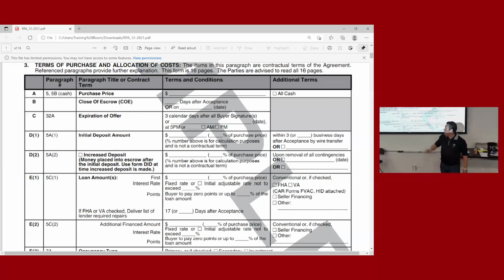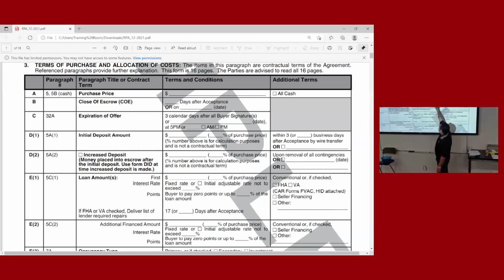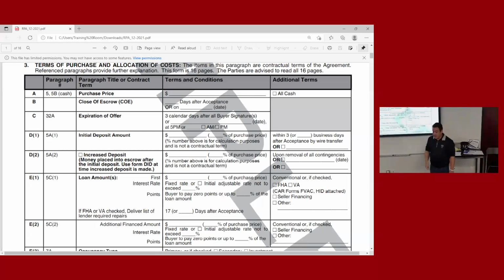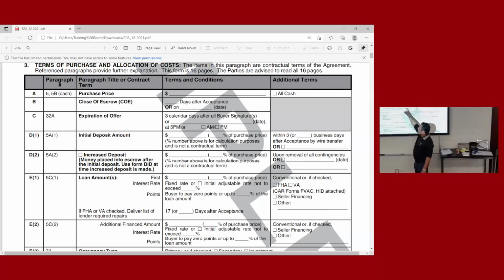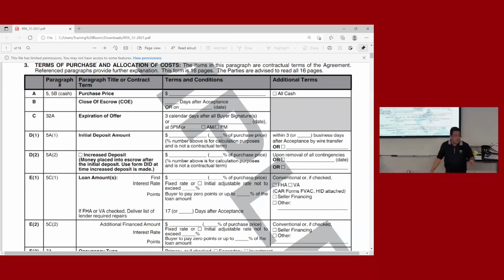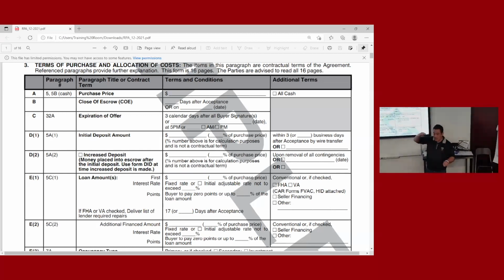Okay? Now, note something here: the percent number above is for calculating purchase and is not a contractual term. What does that mean? It means if you say 1% of the purchase price and it's a $500,000 offer, it puts in $5,000, right? And say you get a counter to $550 and you accept that counter. Just because you put 1% there does not matter. It's the $5,000 that matters. That means the deposit is still $5,000, even though they countered the price to $550. The percentage is only for calculation purposes, not the actual number.